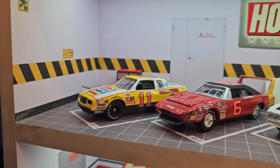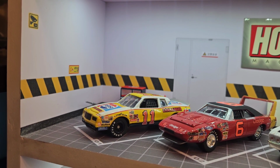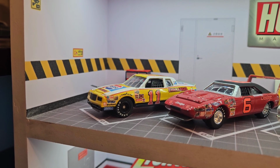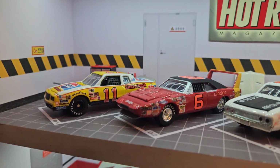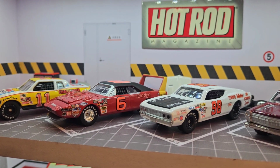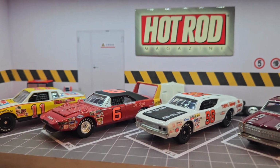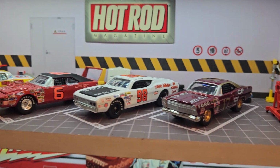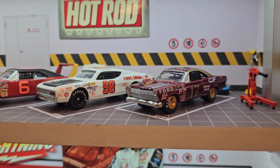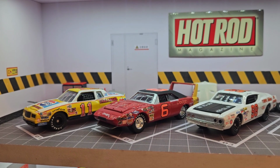All right, guys, so we've got everybody loaded up into the parking garage for one last look. We'll start off on the left here with Darrell Waltrip's, what was that, an '83, right? Let me grab the card here. I'm cheating. So that is Darrell Waltrip's 1983 Chevy Monte Carlo, followed by Buddy Baker's 1969 Dodge Charger Daytona. Next up, I keep wanting to call him Cale Yarborough, is LeeRoy Yarbrough's 1969 Ford Torino Talladega. And lastly, down here on the end, David Pearson's 1967 Ford Fairlane. Four absolutely beautiful new cars from my collection of stock car legends.